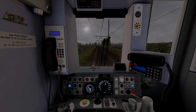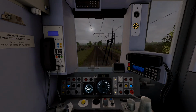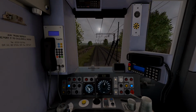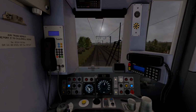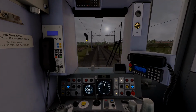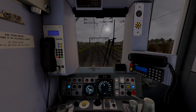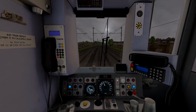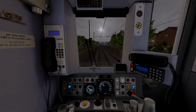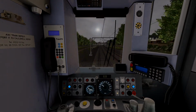So we're now approaching Kirkham and Wesham, as it's about 0.7 miles away. Signal yellow, which means we need to stop at the next signal, so I'm going to slow down and try and not trip the TPWS. The stop sign is at the end of the footbridge. Thanks. Oh, it's changed to yellow.